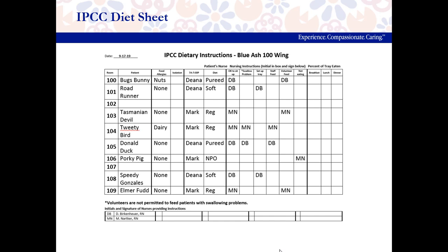However, if the patient's on a pureed diet because they have a very sore mouth and can't tolerate soft or solid foods, or if they just fatigue very easily, you could still feed that patient, but always check with the nurse first. So this dietary sheet will explain to you, it'll tell you if the volunteer is able to feed or not. You'll have the nurse's initial there, or if it's a staff feed, you'll see the nurse's initial there. So this is a very, very important sheet for you to keep in mind.